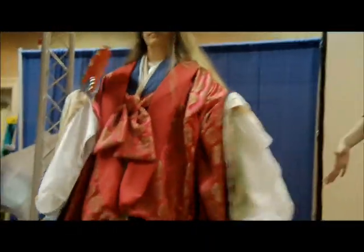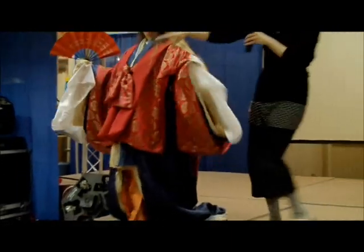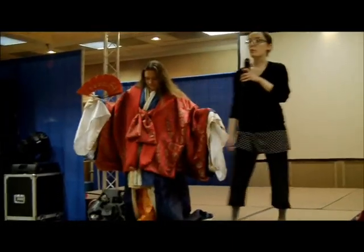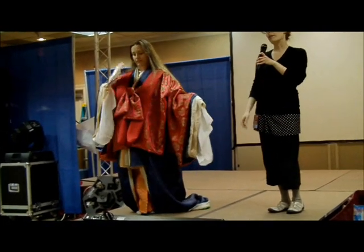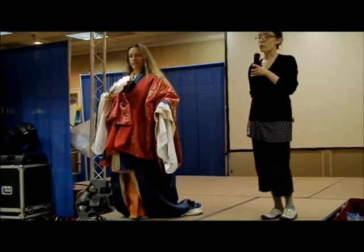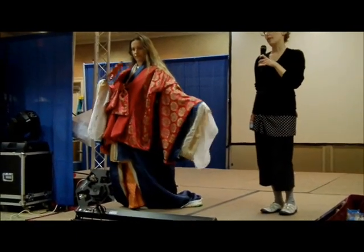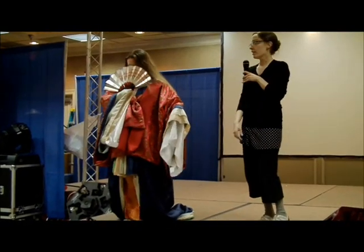The fact that she's dressed in primarily blues and dark colors underneath means that she's unmarried, and the orange underneath as well means that she was officially in the court at that time. The red outermost layer means that she's a favorite of the empress. So this was probably one of the people that was the hardest to ever see. You never ever saw her face.